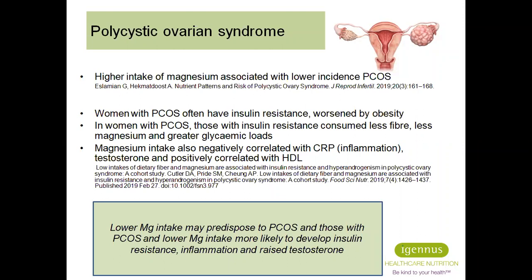And then in another study looking at dietary fiber and magnesium associated with insulin resistance and hormone levels in polycystic ovarian syndrome, it was found that in women who already have PCOS, those with insulin resistance consumed less fiber and less magnesium and had a greater glycemic load. So basically had a poorer diet overall.